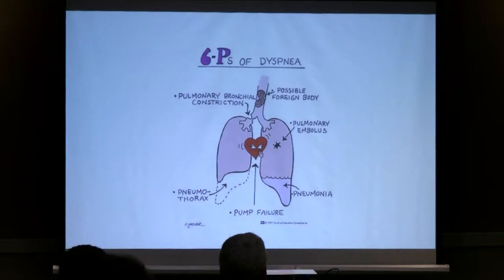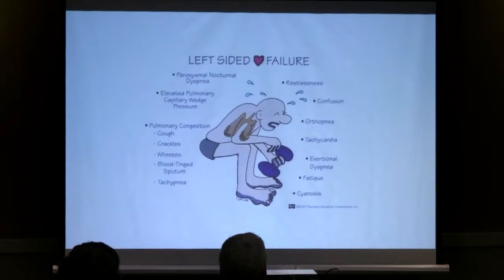Obviously, if you swallow a peanut, you're going to have trouble breathing. Or if you have asthma, you're going to have trouble breathing. Or a blood clot in the lungs can be a problem. These other things are unusual. Pneumonia, or air entering the chest cavity, a pneumothorax, are rare, but what we're talking about is this problem in the middle here, this little heart sticking its tongue out, saying "I'm not happy," and that's pump failure. And that's usually what we're dealing with.